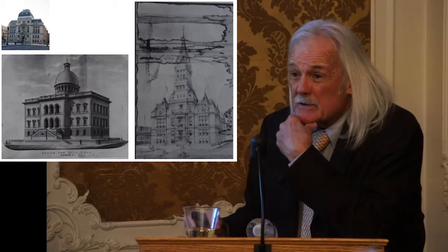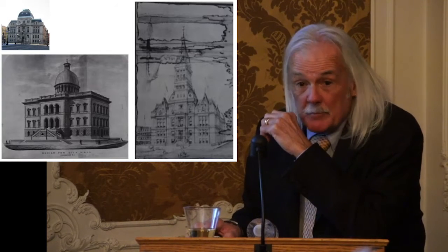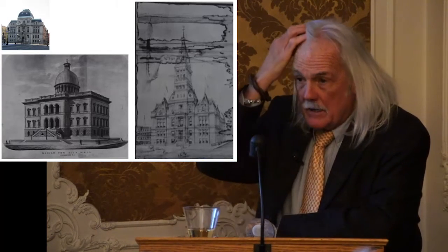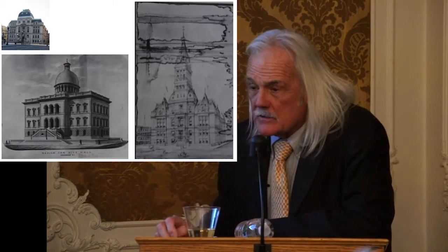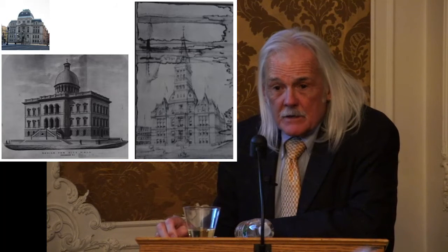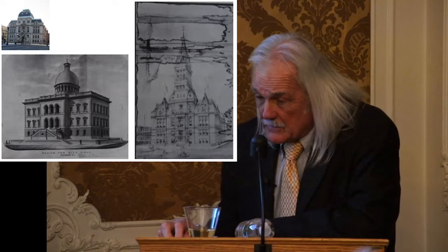They didn't get around to building anything. In fact, the city finally gave up on building anything for a while, and they leased the land, and for about 20 years, where today's City Hall is, was the site of the City Hall Theater.